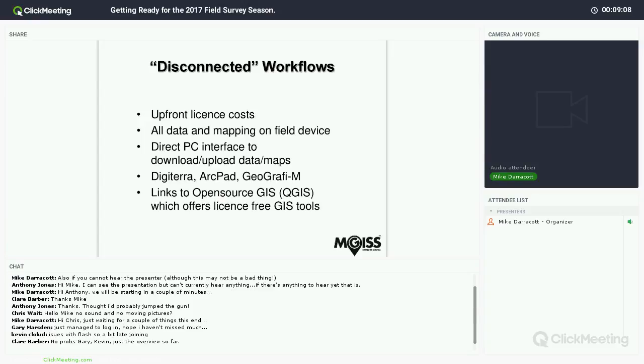So in this case, and this is the way a lot of people have worked historically, they generally purchase mobile GIS with an upfront license cost. And then on top of that, you might have a piece of hardware, and all your data and maps, ordnance survey data, aerial photography, and your data layers, they all exist on the field device at any one moment in time. So you're not constantly uploading and downloading data. Alongside that, because you return into the office, you have a direct PC interface. So you're able to do that data upload and download.